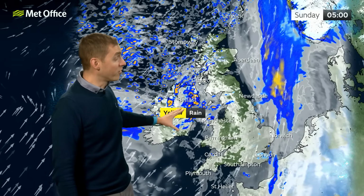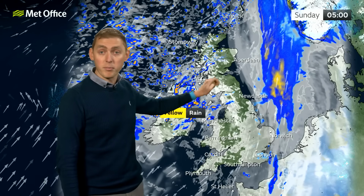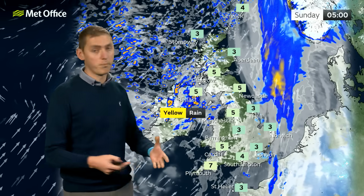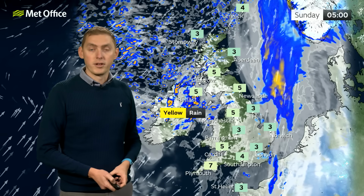And then later on in the night, we'll see some further showers working their way in across parts of Northern Ireland and Western Scotland. In between, some dry and clearer skies developing. So we could just see a touch of frost in a few spots, but compared to recent nights, a much milder one for many of us, with temperatures generally staying above freezing.